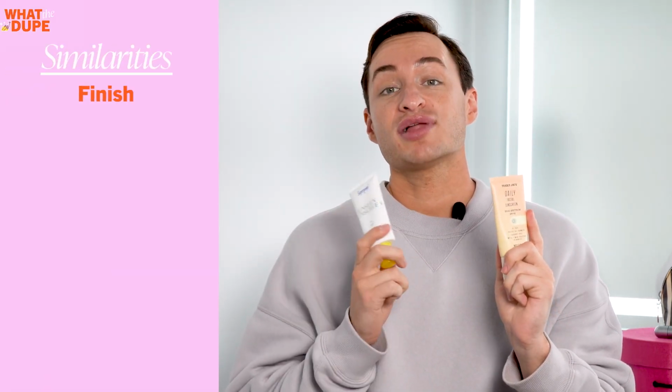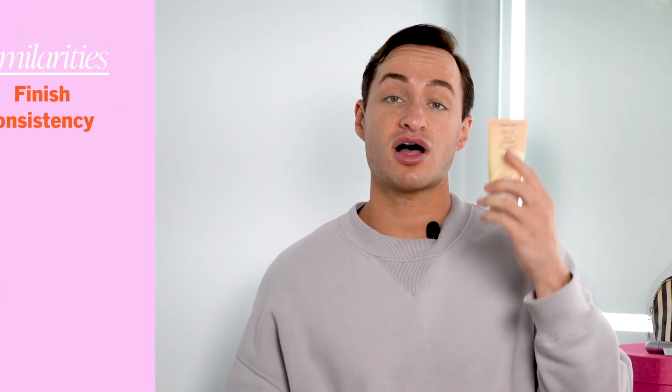In the grand scheme of things, once they're both on your face and blended out, they both feel the same. On application, this feels a little bit more wet than this one, so take that into consideration when you're picking an SPF. If you prefer a tacky substance, it's this one. This one is definitely a little bit more watery. They both have a clear-ish gel-like consistency. We saw that there was a little bit more of a white tint here, but it does blend out all the way. This one has a little bit more of a clear yellowy-ish, not that yellow, but there's definitely a little bit of a tint of that in here.